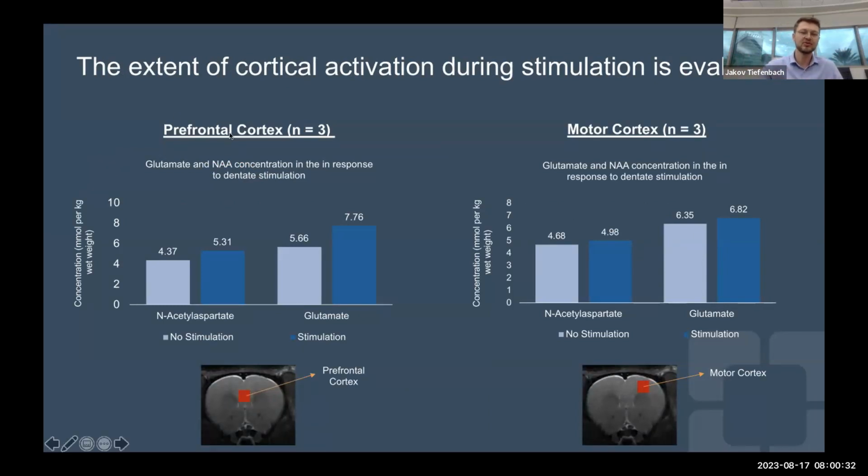So here, when I place the voxel and focus on the prefrontal cortex, with stimulation there's quite a sharp increase in NAA and glutamate, which tells me that the neurons in that area are more activated. With motor cortex, we see a similar pattern, although maybe not as pronounced in this sample.